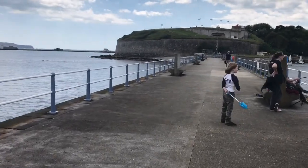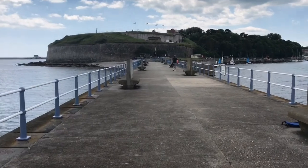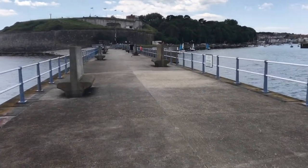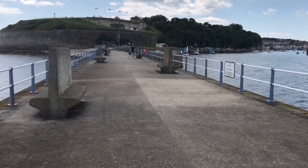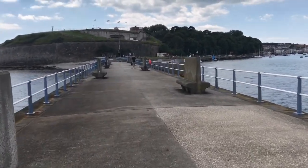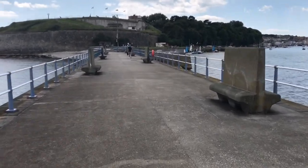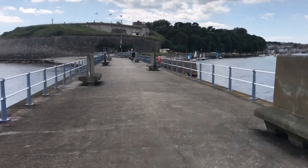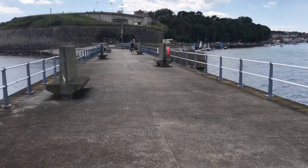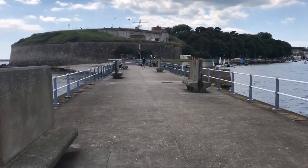I get kind of diverted sometimes when I see interesting things, which I suppose is a good idea because you never know what's going to happen. I never know what's going to happen in these walks. I might meet people or I might see things. So you are with me. You see what I see. So let's continue up here.